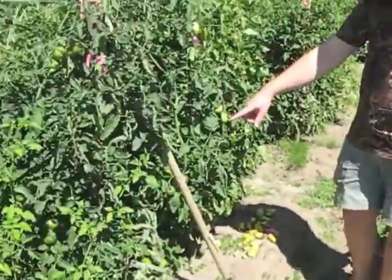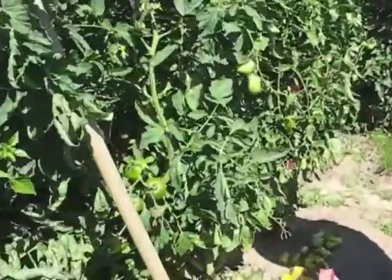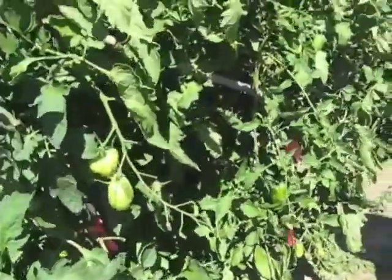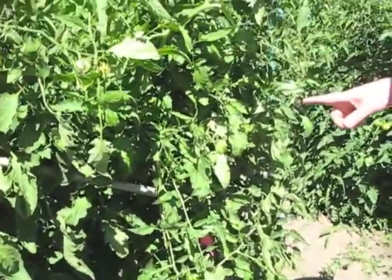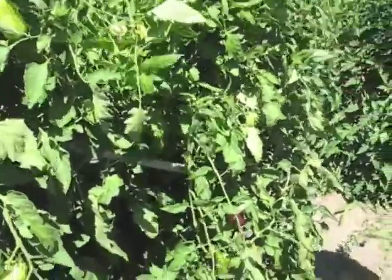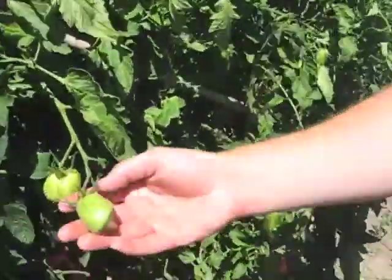Here we have the black prince tomato. It's going to have dark blackish red tomatoes. We haven't got any ripe yet. Here we have, let me think of the name. This is a paste tomato. It's striped Roman. And we've had a few ripe already. We've blended them into ketchup, which was really good.